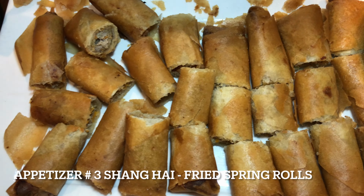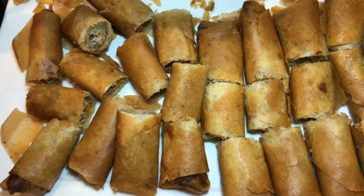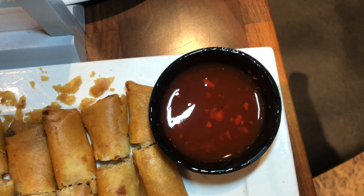Next is pork Shanghai or fried spring rolls. Seasoned meat with chopped carrots, spices, and other ingredients rolled in a spring roll and deep fried to perfection. You can dip it in vinegar or sweet and sour sauce.